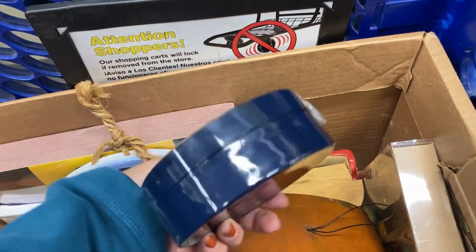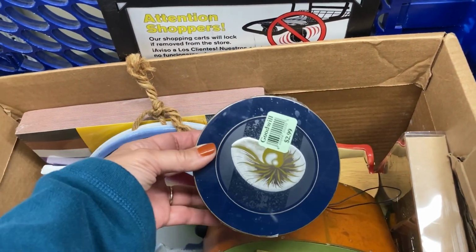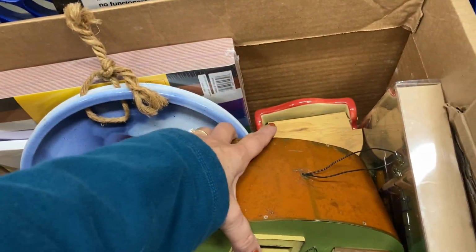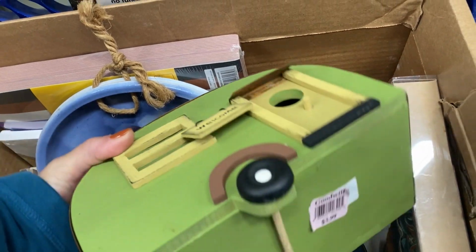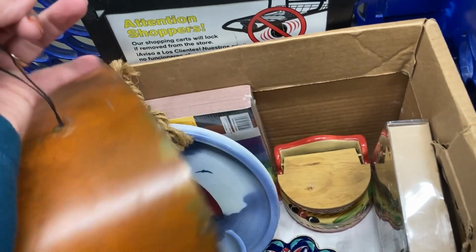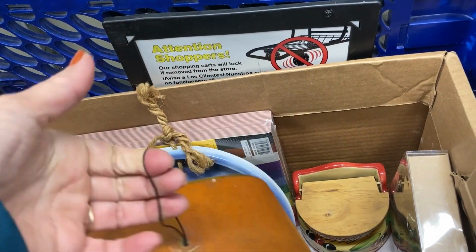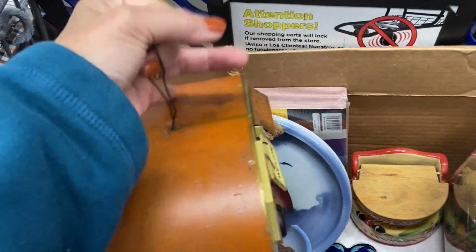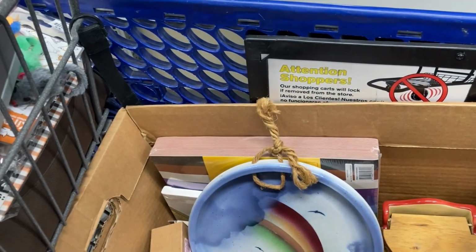This Otagiri Nautilus coaster set I'm going to take with me. That's for reselling. This camper, not sure, I might keep it or I might resell it. It's just a cute little birdhouse. I love the retro look. It's just fun. I love the sense of humor about that.